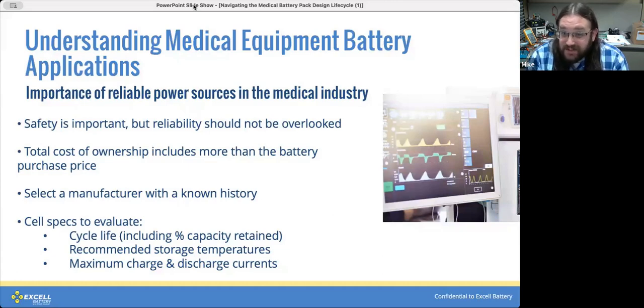Sometimes a few tricks in the specs as well, where the number of cycles is not specified to the same amount of degradation. Cycle life to 80% of initial capacity is kind of a de facto standard, but there are some that are specified to 70% or even less, which you can totally normalize for when evaluating them. Just need to be aware of it. And recommended storage temperatures, fairly important in extending the life of the battery as well. If they're stored outside of their temperature ranges, especially on the high side, they'll degrade at a faster rate than specified.